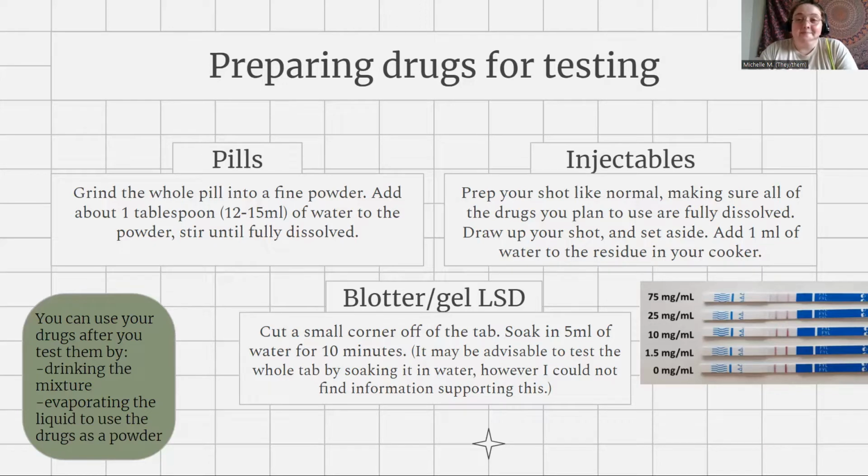So if we're preparing injectable drugs, if we're going to shoot our drugs, we want to prep your shot like normal, making sure all the drugs you plan to use are fully dissolved. Then we're going to draw up the shot and set it aside. Then we'll add 1 milliliter of water to the residue or the cottons in the cooker, and that is what we will test when we're testing injectable drugs.